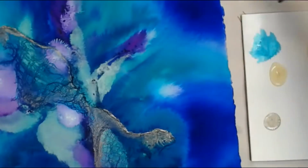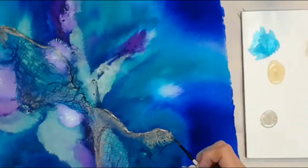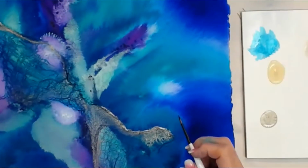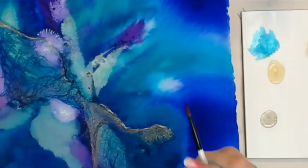Let me change brushes. I need a little acrylic brush. No, actually, I'll use this one. I don't feel like I want to grab it. What to do with it?